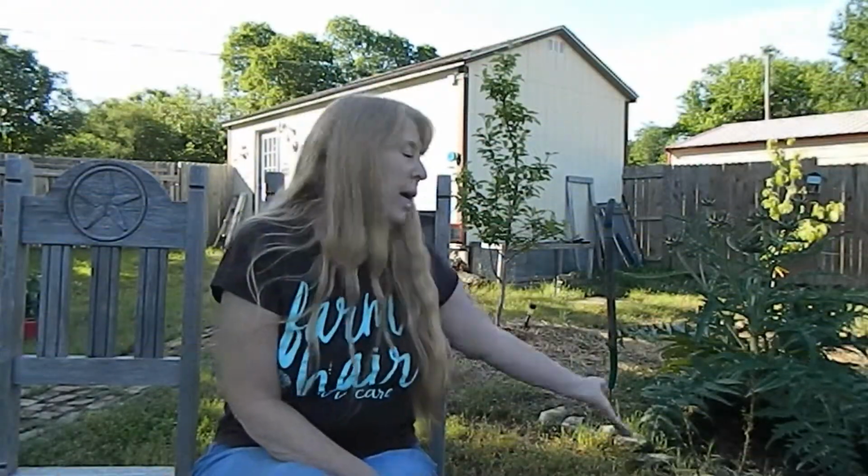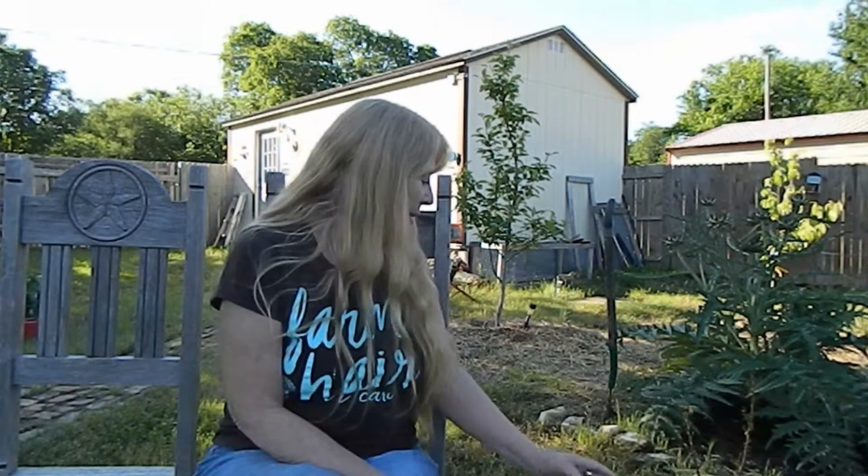So we got our neem tree in, and it's a small little tree, but after we got it in, it started raining, and it rained for like 3 days. But it seems to be doing very well. I'm really hoping that the tree makes it. It's such a beneficial tree to your yard and to your health.